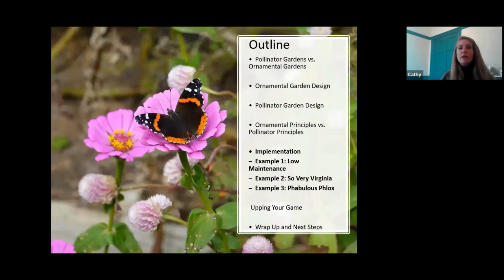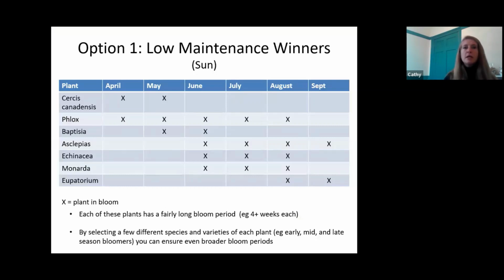Okay, so if you agree with me, if I sold you on the ornamental garden also being a pollinator garden, then we start to talk about how you implement that. And we can keep it very, very simple. Towards the end, we'll talk about upping your game and other things you can do. But I'm going to start out with 3 extremely simple examples because I think it's important to take the first step.